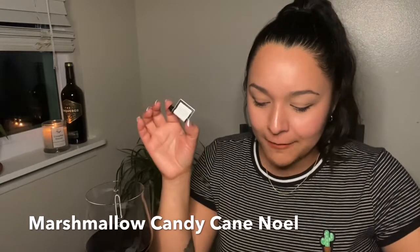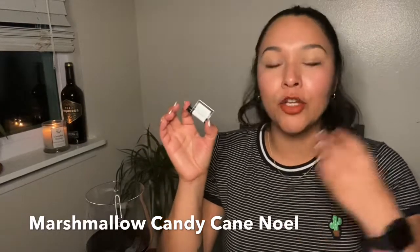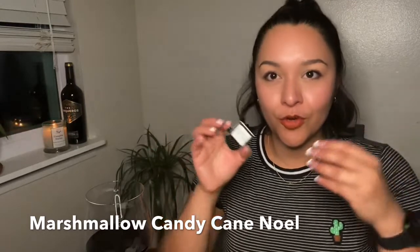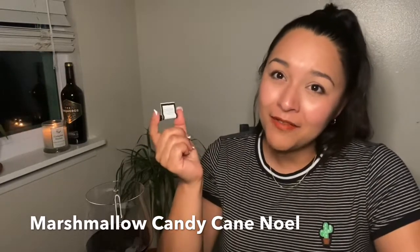The longevity, it faded for me within like the first hour, and I'm thinking it's because it doesn't have an oud in it, or a sandalwood base, some type of vetiver or patchouli or anything that's gonna ground it and make it long lasting. So this one faded within the first hour, so I gave it a 3 out of 5.